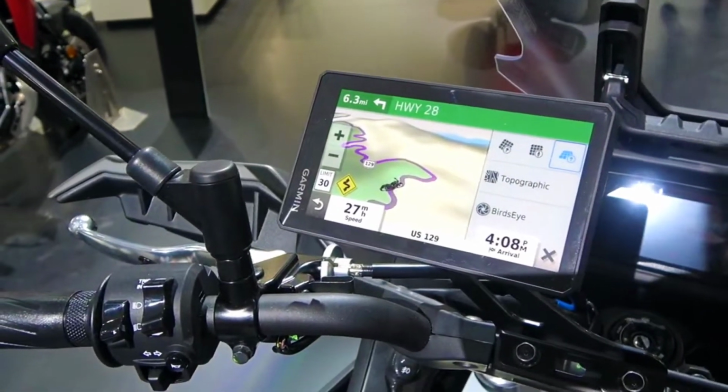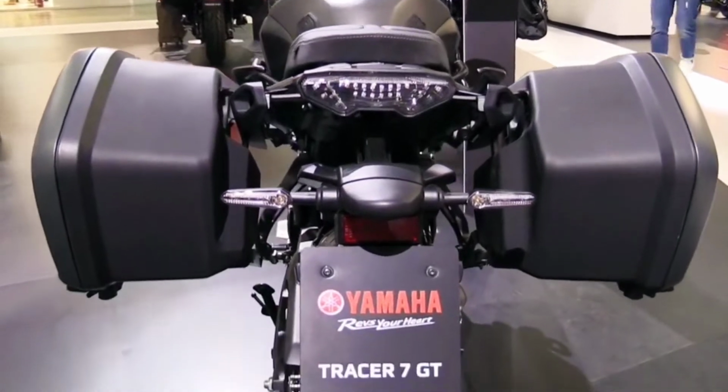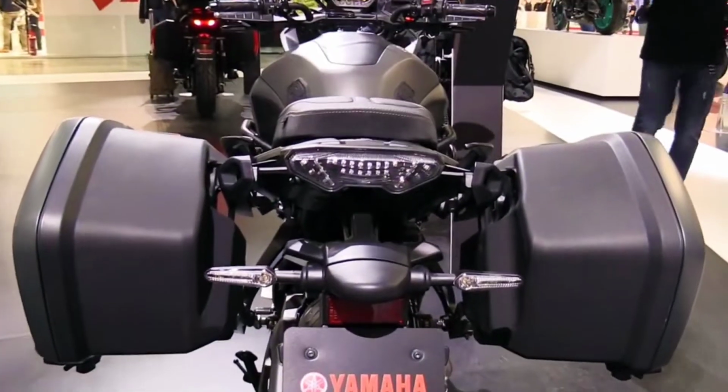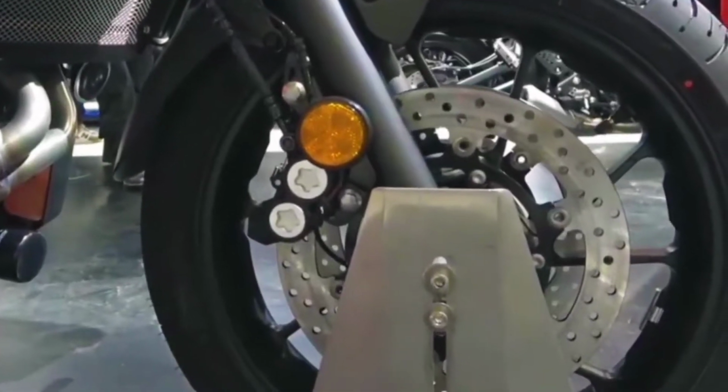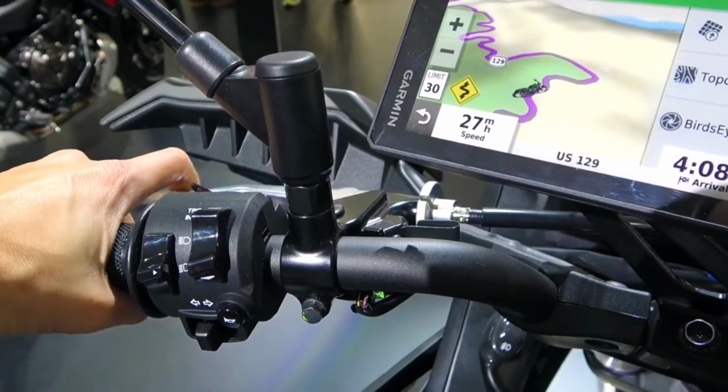Yamaha also provides a limited power version with a peak power of only 35 kilowatts or about 47.5868 PS at 7,500 revolutions per minute. This limited power version is intended for A2 SIM holders in Europe.